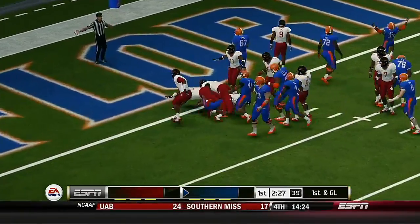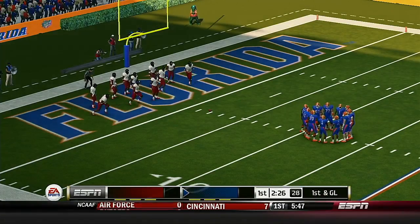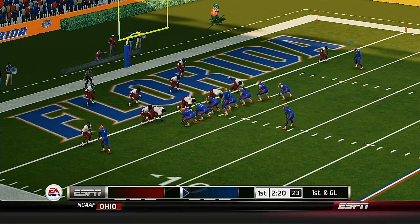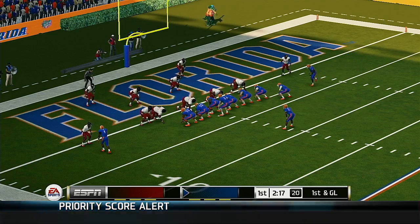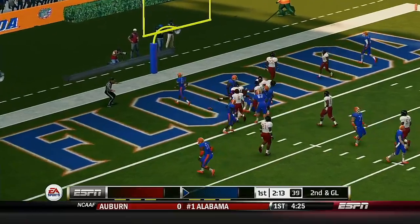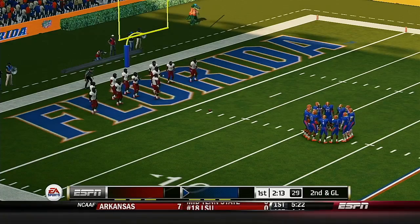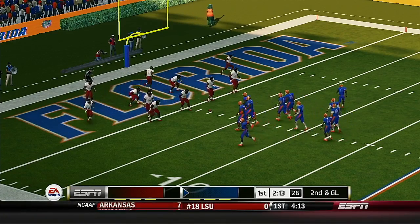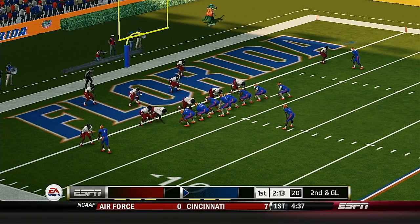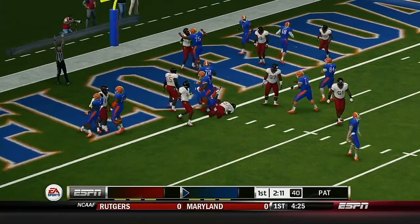Brought down after a nice run up the middle. And this is the 10th play of the drive. Second down, goal to go. Ball on the two. Touchdown, Gators.